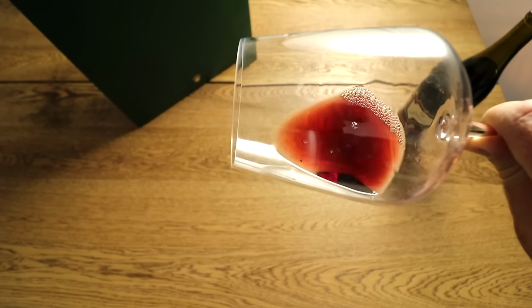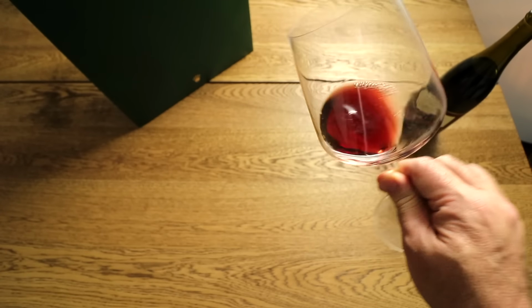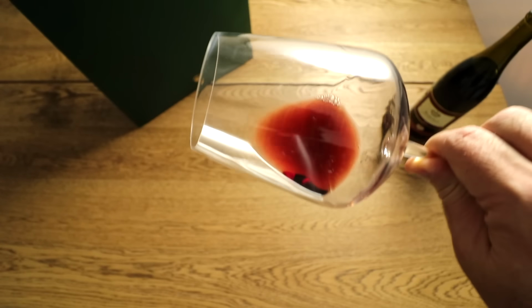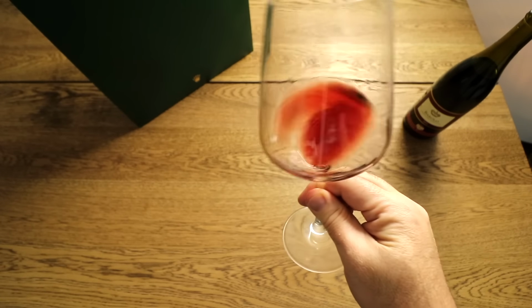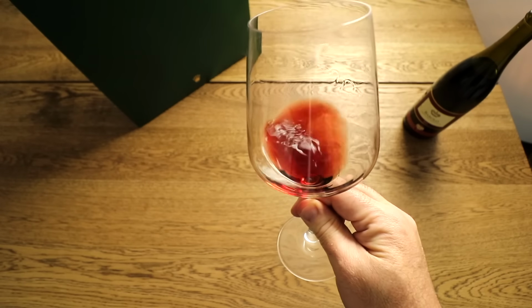Look at the edge of that. That looks like a very aged wine. This is from 2014, guys. If that were a Bordeaux or something, you'd be like, oh my God, it's a 30-year-old bottle. No, that's just the natural color of Barolo. So a new Rolex means a little bit of celebration drink.